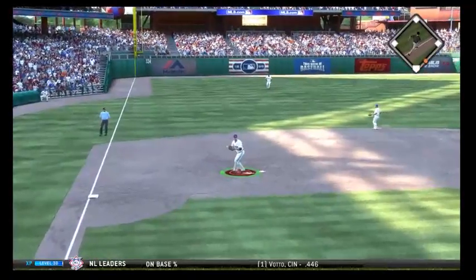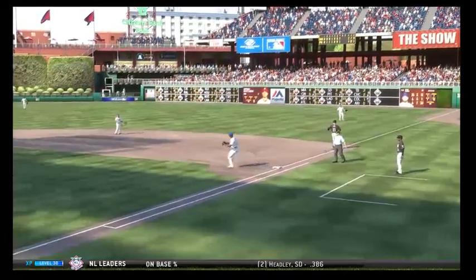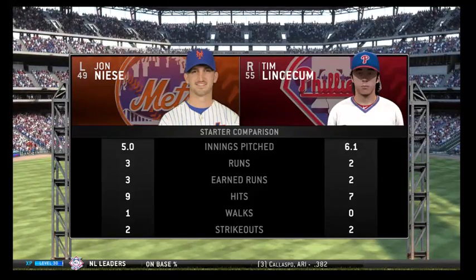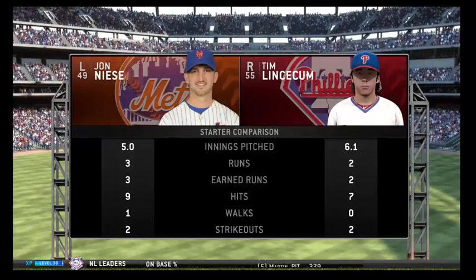Here's Ashe down at third. Throw gets him, 2 down. And in a 4-2 game, time to check the numbers here. It's our starter comparison as we see how these two performances stack up against one another.